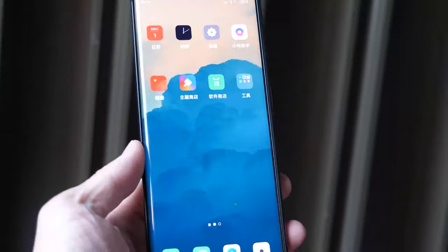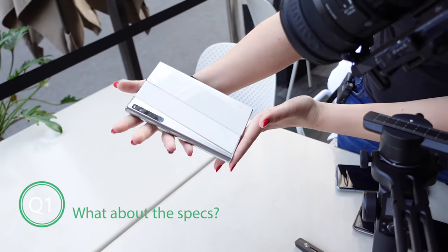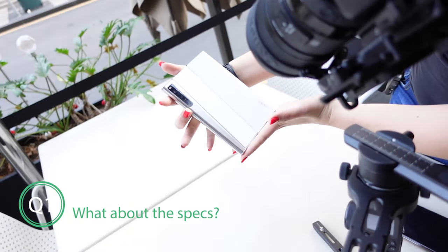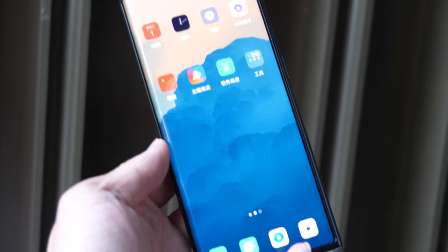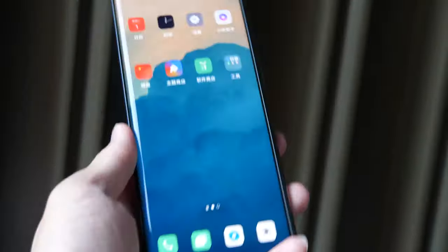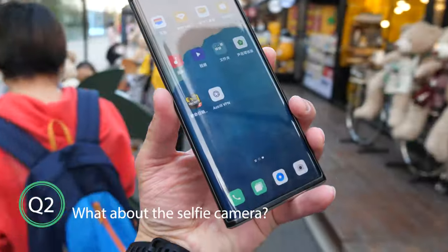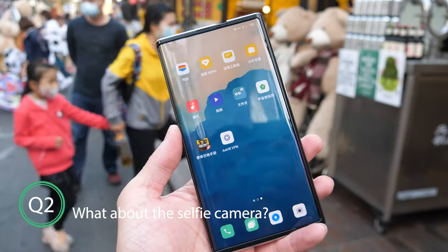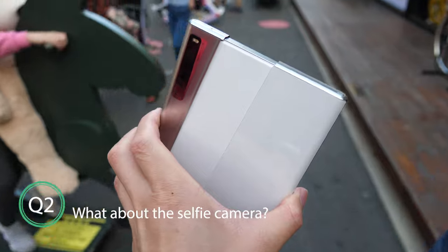So first things first, of course, is about the specs. What about the screen specs, the camera specs, what's the chipset? As Oppo told me, they are unclear. What you see on the internet, like the camera has 16 megapixels and so on, those are all fake. We have no idea. No one knows, okay? Now what about the selfie camera? All right, the selfie camera is still unknown, and currently there is no solution for it.